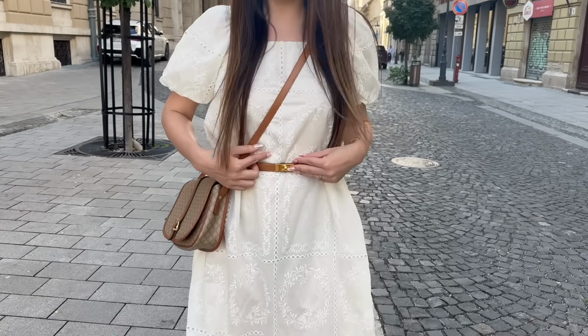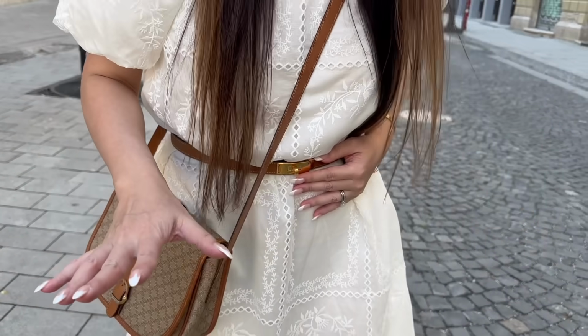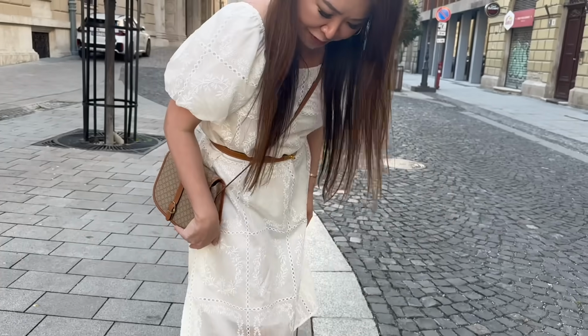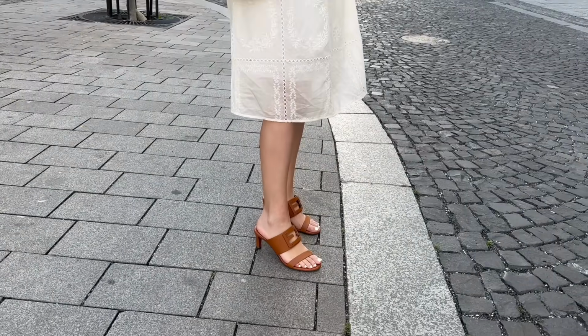My Hermes Kelly belt, which goes with everything. This is my favorite belt. I own it in 4 colors. My Fendi shoes, love them. They kind of go with the tan.